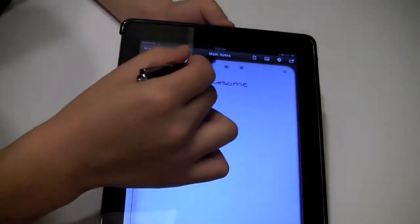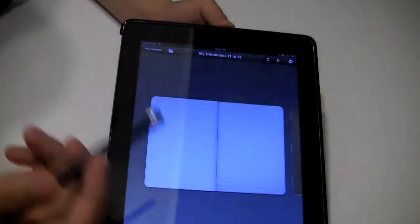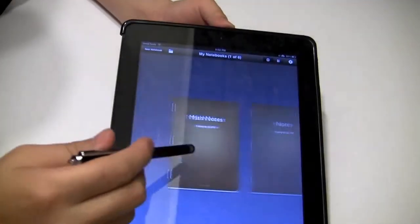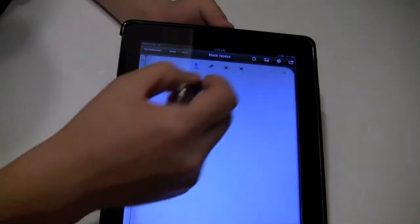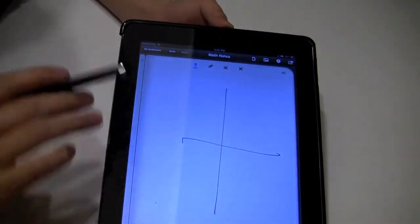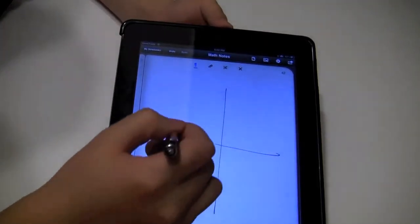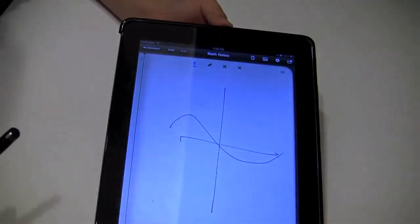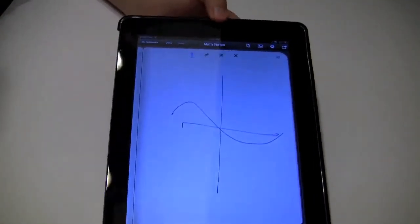It's all good. The best thing about this, especially in calculus, is that I can create graphs with precision. Let's say the teacher tells me to draw a graph. This is what I would do normally. This is a very bad example, but here's my x and y axes, and then I would draw my graph. It looks horrible, and really, if you're taking notes, everything should be quite accurate.